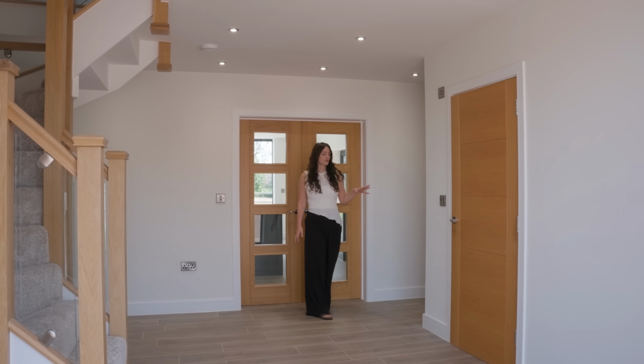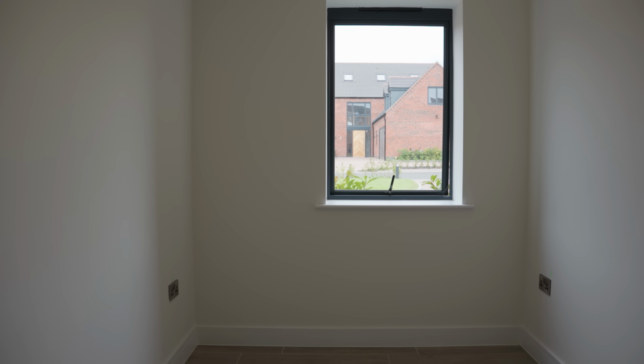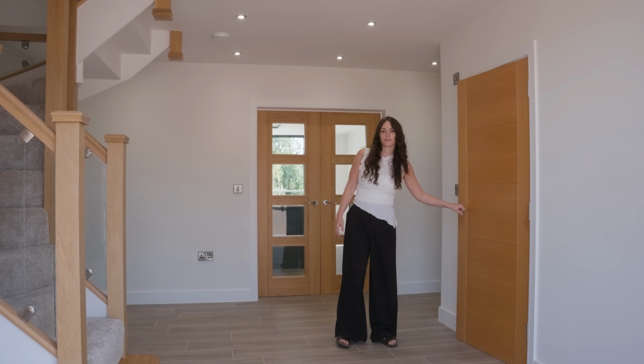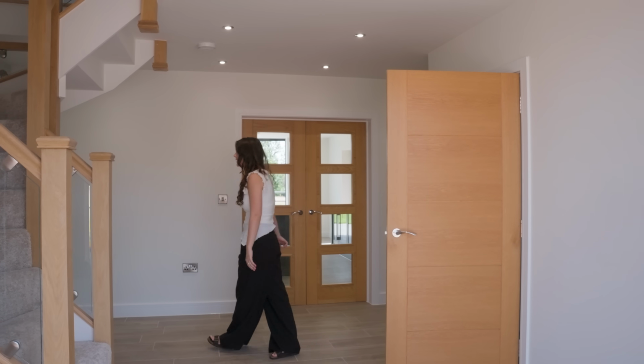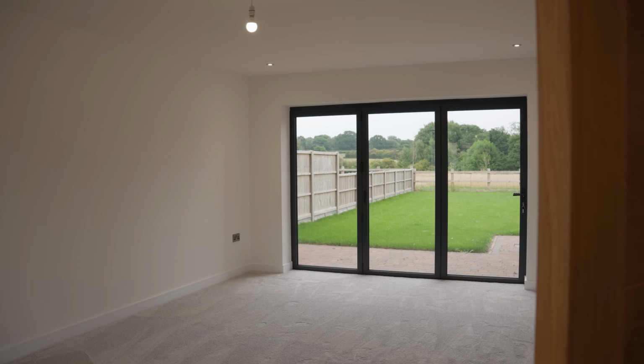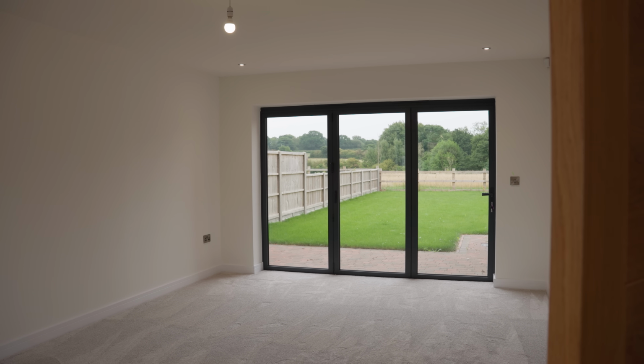Back in the entrance hall, we have a really versatile room off to the left. It could be used as a home office or a playroom, depending on what the family needs. We also have a guest bathroom for when you are hosting, here on the left. And then on my right over here, we have the family lounge. The lounge also has bifold doors, just like the kitchen, so you're still making use of those countryside views.